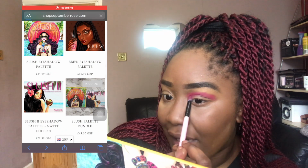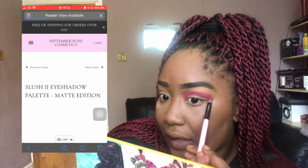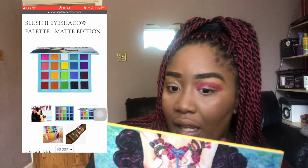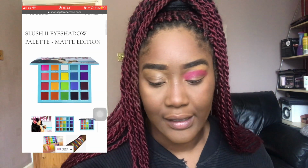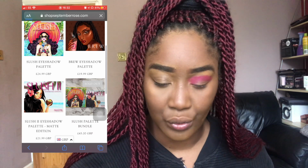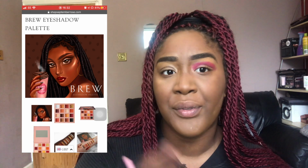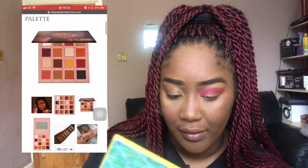And they have two other palettes that I haven't tried yet. They have Slush 2, which is basically another colourful palette, but just mattes. And they have the Brew palette, which is more fall, so it fits in with the season. I'll put the pictures at the side so you can see them.